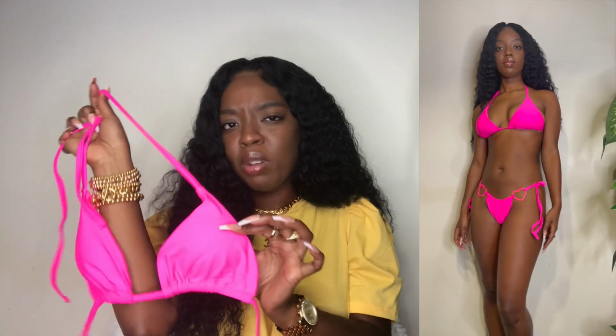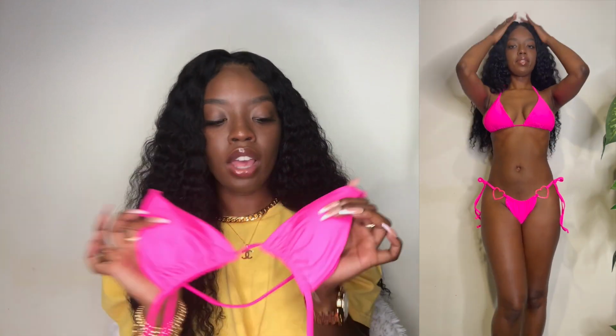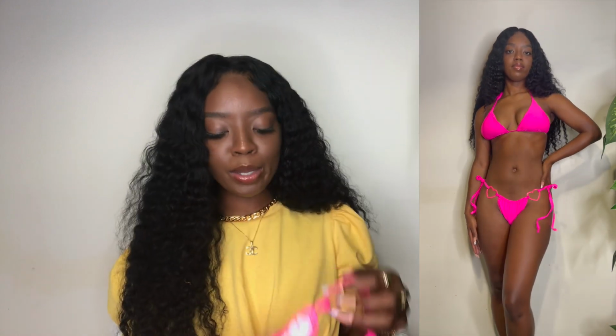The first swimsuit in this haul is this hot pink bikini, and this is one of my favorites. So the top is plain, but the bottom is really cute. So just the vibrantness of the pink alone and the way it complements my skin tone makes it one of my faves. But if you see the bikini bottom, it has these two little hearts on the side.